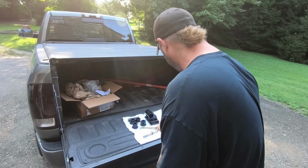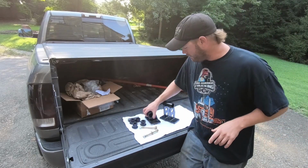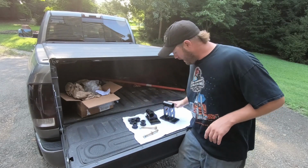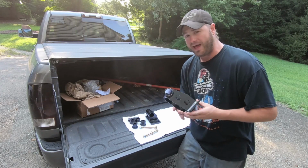I'm not sure. Let me check. Looking at the truck real quick, it appears that this is the passenger side and the longer one is the driver's side. But when we go to install these, we will figure that all out.